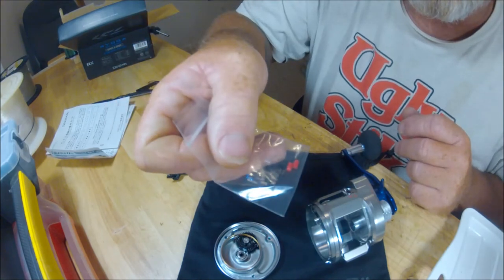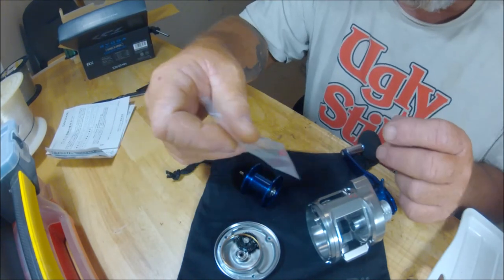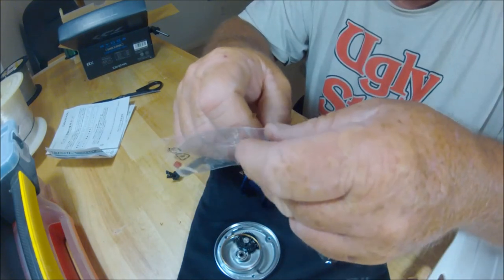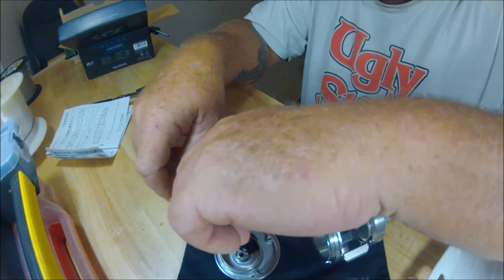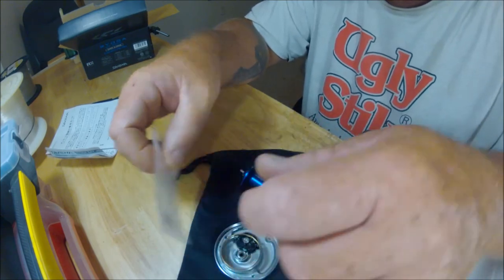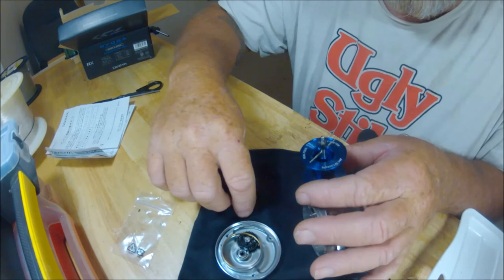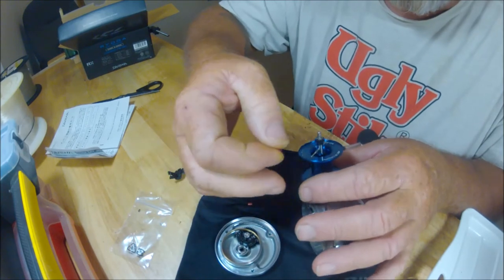Centrifugal rollers for the spool. Take these, stick them on each end.